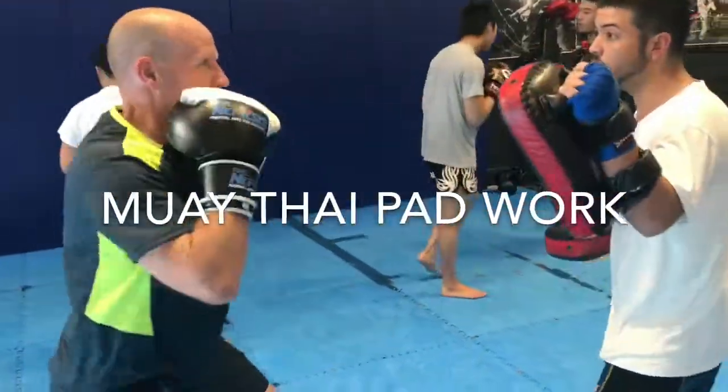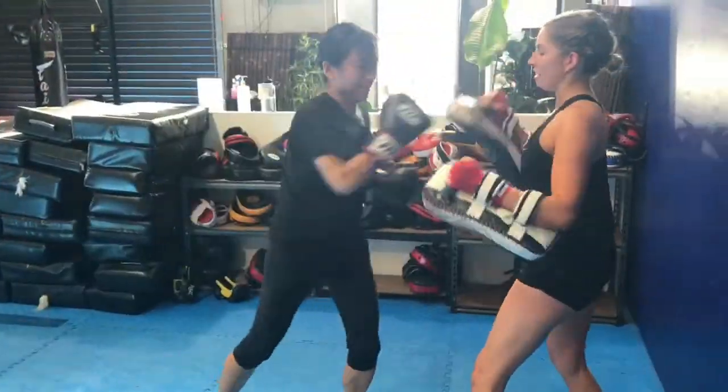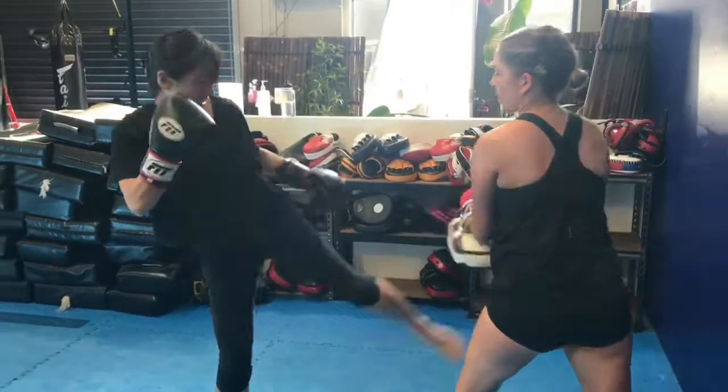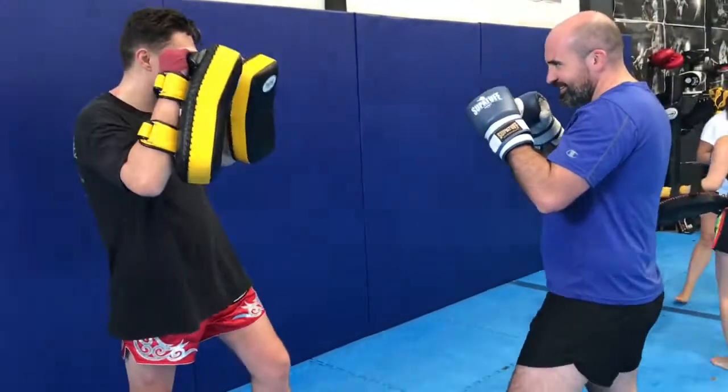Pad work is one of the most important components of Muay Thai training. Participants are expected to be able to execute and perform combinations appropriate to their level of grading, as well as hold pads for their partner.